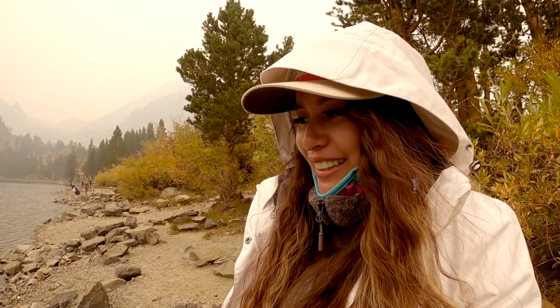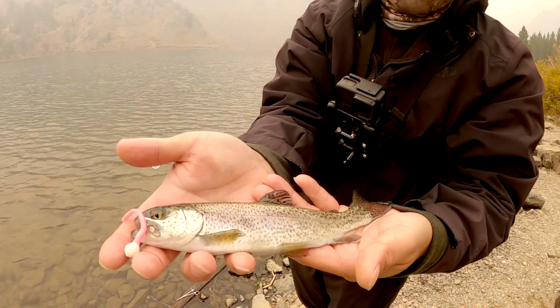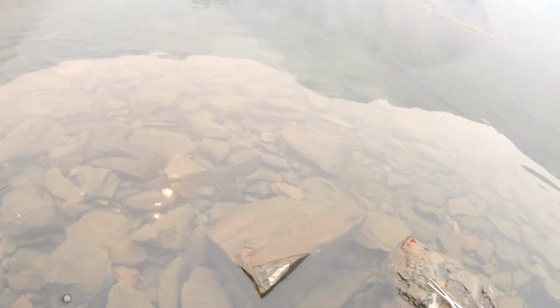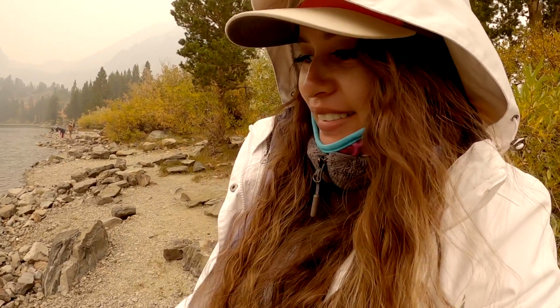We've been here less than 15 minutes, I want to say, and I've already caught two. So I don't even know what Cary's using. I've just been tying stuff up. I know. There it is, right on the lip. All right, we are gonna release this guy. That way he can grow big and we can come back for him.